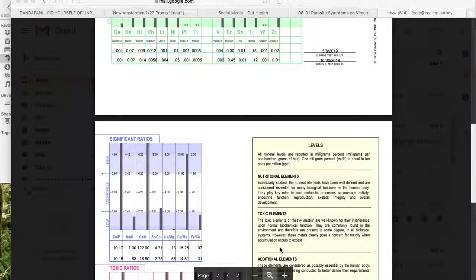Okay, so I'm not going to go over everything today, but the other thing I just want to point out, and what I like to look at, are these ratios here. Typically we want to see our ratios kind of in the middle here. So you can see that I still have a little bit of work to do, and mineral balancing is one of those things that takes time. I'm seeing improvements, but I'm also copper dumping, which is sending my mineral pattern a little bit skewy.